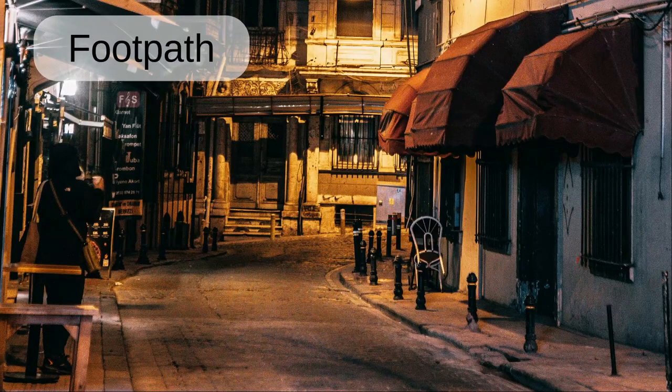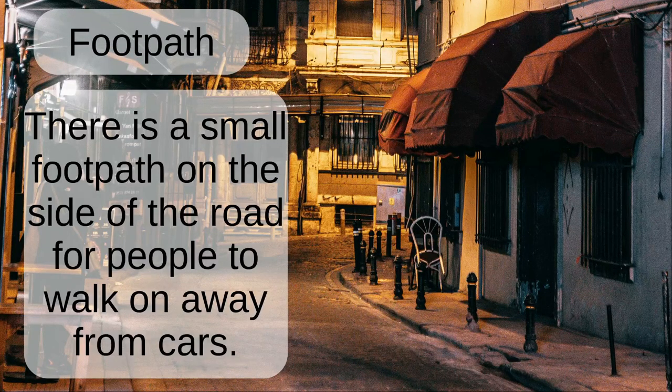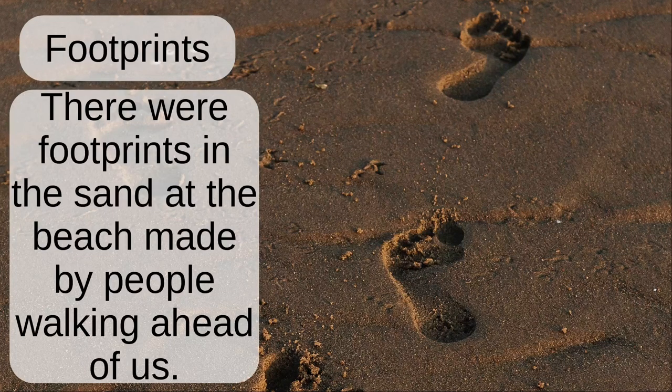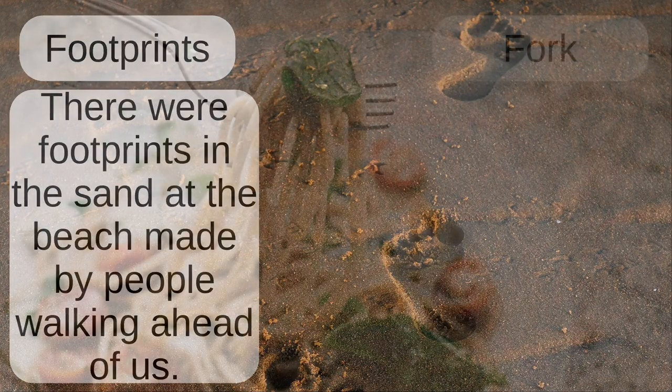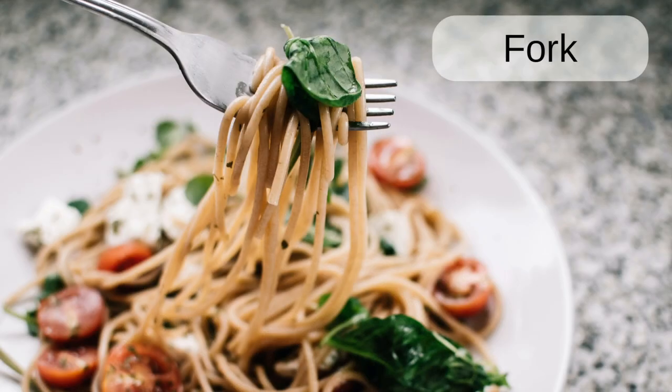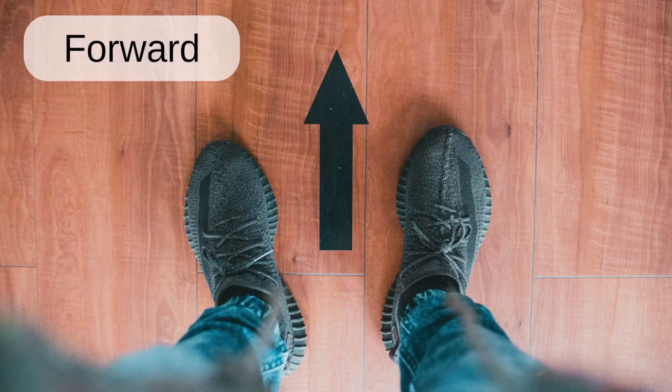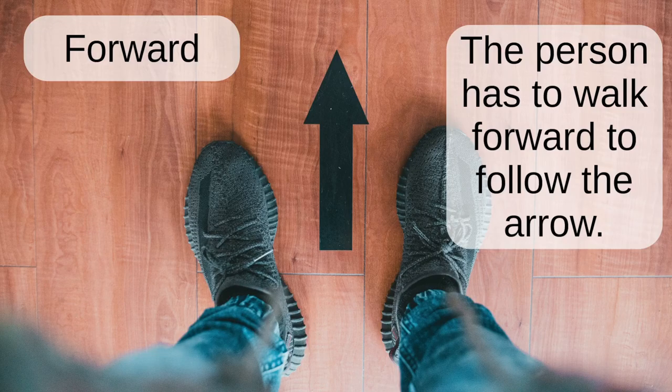Footpath. There is a small footpath on the side of the road for people to walk on away from the cars. Footprints. There were footprints in the sand at the beach made by people walking ahead of us. Fork. A fork is being used to eat spaghetti. Forward. The person has to walk forward to follow the arrow.